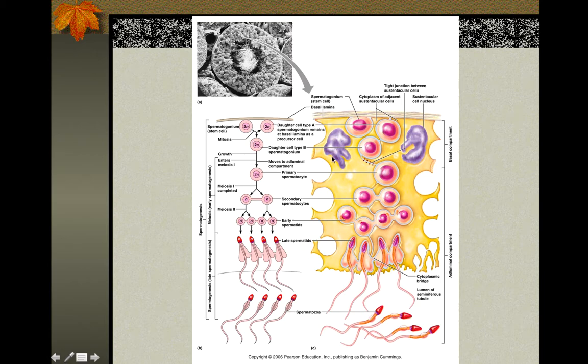And when they reproduce, we end up with primary spermatocytes. And those primary spermatocytes, as you can see moving down, they still have 46 chromosomes, okay? And then they turn into secondary spermatocytes when the number of chromosomes is halved to 23, okay? So as they move down, they become early spermatids and then late spermatids, and they grow their tails. And once they are past that late spermatid stage, they then will break away and be flushed through the lumen of the seminiferous tubule to the epididymis.